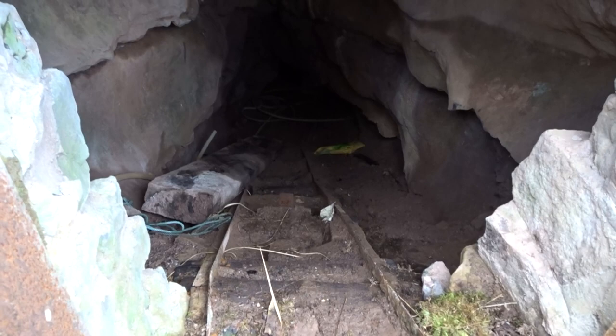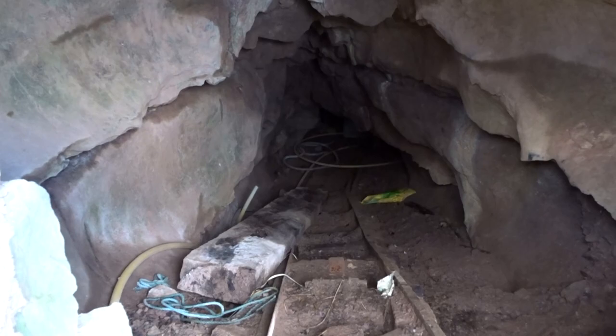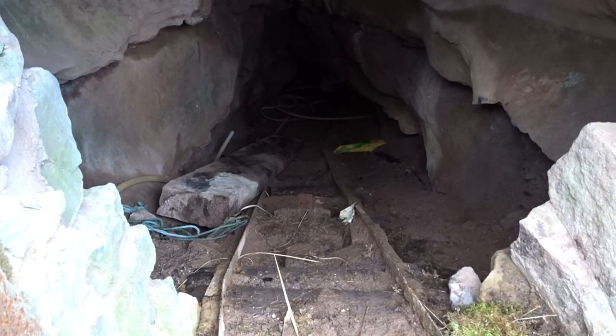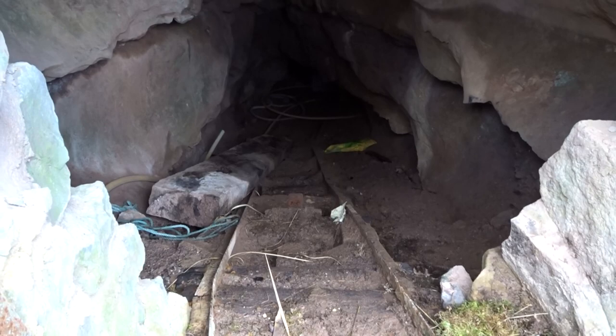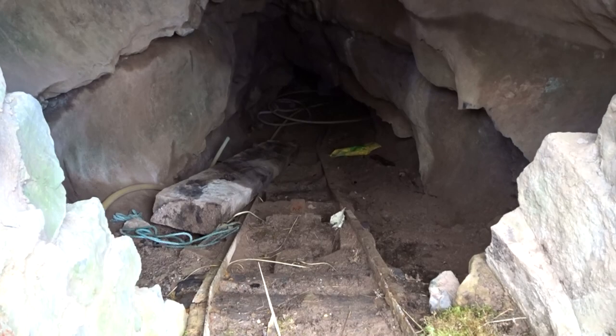My God. Actually, I'm going to take a picture of you looking into the mine. Jesus Christ, look at that. That's madness. That looks like it hasn't been touched for years, mate. There's a lot of supports in there on the ground. There's piping on the ground. It's eerie. And then you've got this hole then to let any gases out by the looks of things. But that's madness. Look at that.